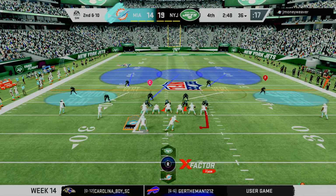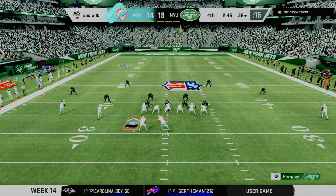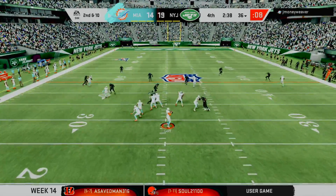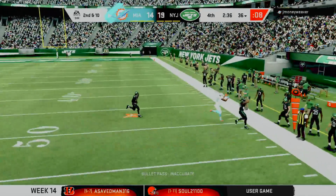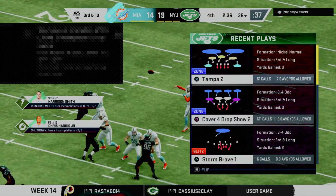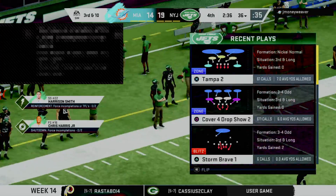Right there, 54, right there, 54 Mike. Tighten up, pull it together. From the gun, here's Goff. Toward the right sideline, but it's incomplete. He was trying to get it to Josh Malone, and it's 3rd down.